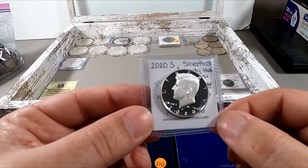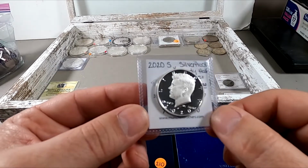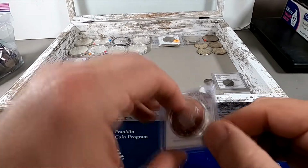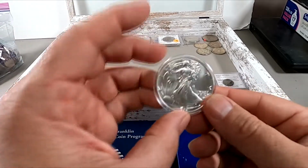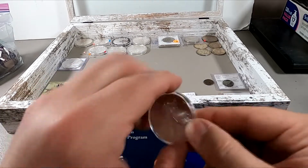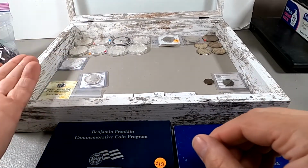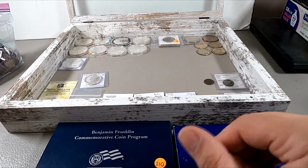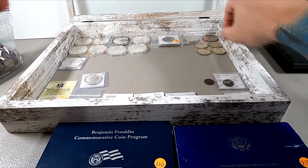So let me know what you guys are paying premium-wise where you're at. I'd be curious to hear and see what everybody's paying, because I know some of them are pretty ridiculous. So my stack is growing. So I think I'm at 9 Eagle or 9 rounds. Most of them are Eagles. And then I got some Constitutional over here.